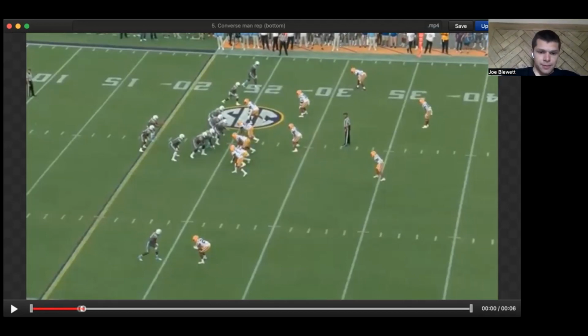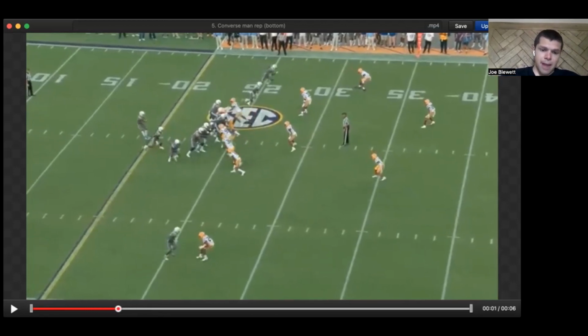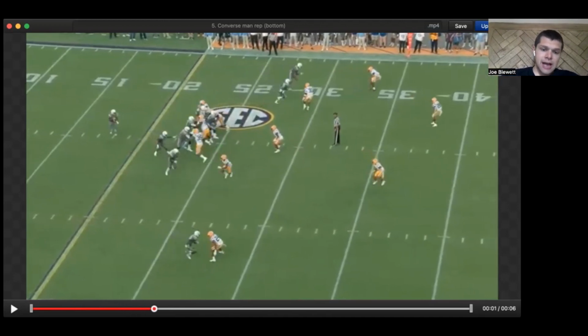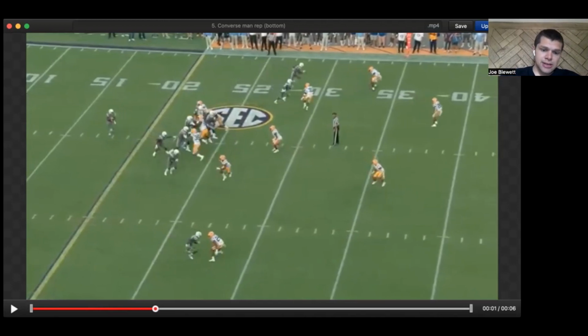So, kick step, okay, and the receiver stems them inside. Converse does a nice job of the kick step, staying balanced, weaving to the inside, just a slight weave, backpedal but moving sideways. So slight weave with good posture. Again, I want to see the hands a little bit more ready, but still overall good job weaving, good job staying really patient. That soft shoe press right there.